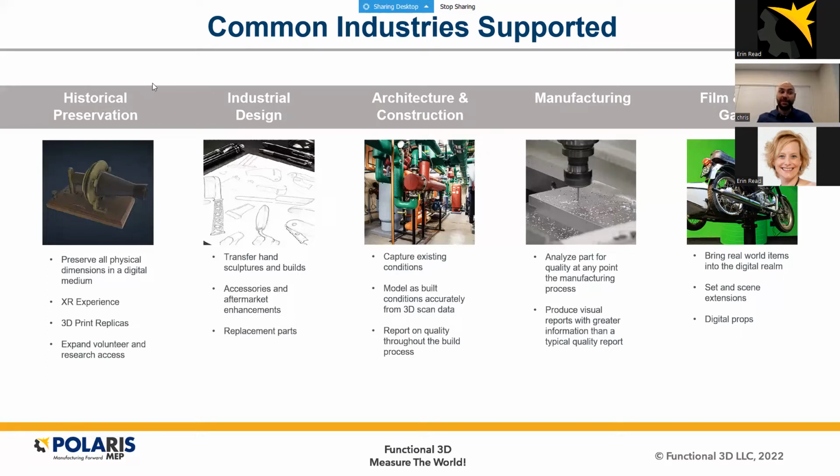So being able to easily create a digital copy in both 3D as well as in full color for use in AR, VR applications, a good way to get people interacting. People with visual impairments can now touch objects that they weren't able to touch before. And so there's many different ways that this data can be used to enhance the interpretation and ability to work with historical pieces of artifacts.